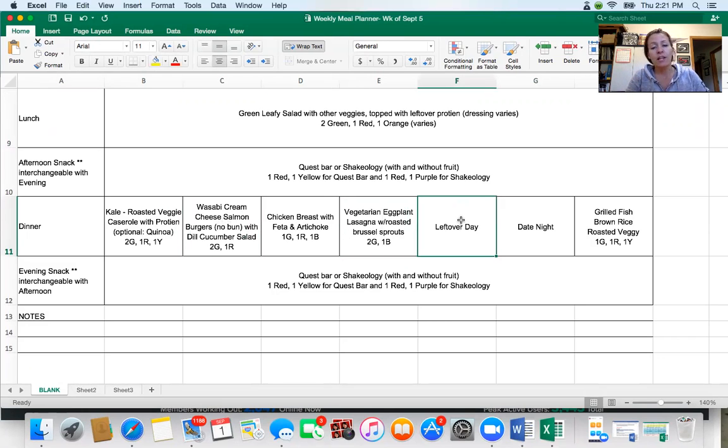I always have a leftover day because, quite frankly, I don't like to cook. So by Friday, I've cooked enough. And usually we have some leftovers, so it's more of a fend-for-yourself kind of day. And then we always have a date night, so a lot of times we go out to eat, and you can do that. And if you've been tracking your food, then you know what choices you have left.